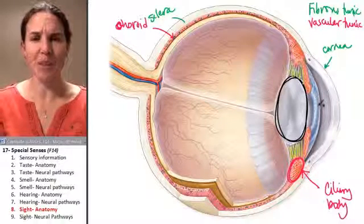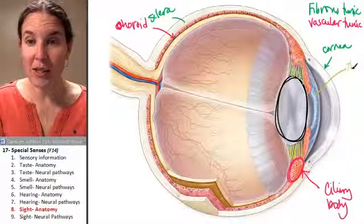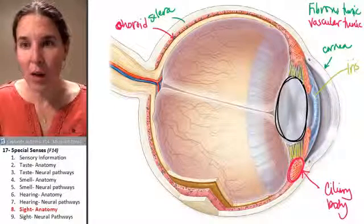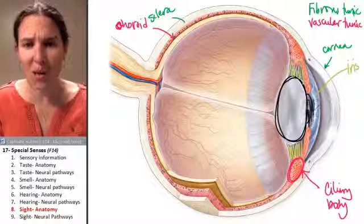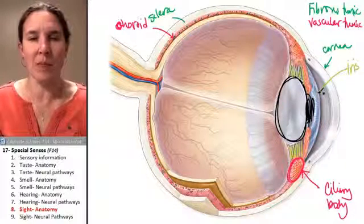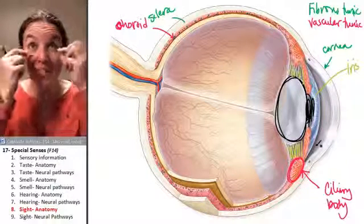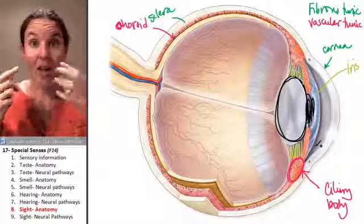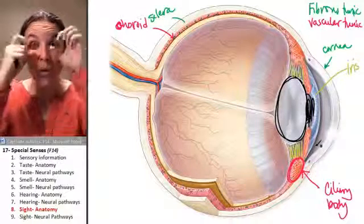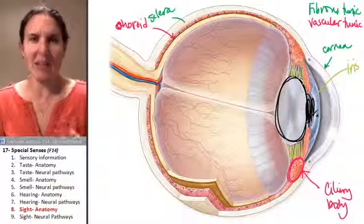What else? The vascular tunic also includes the iris, and the iris is the colored part of your eye. The iris surrounds a hole, a pupil. This is the pupil, and it actually is a hole because if you didn't have a little window that light could go in, you aren't going to be able to see anything. So let's make sure we have a hole there, and that is your iris. And we've already talked about the muscles that are found in there, that are controlled by parasympathetic and sympathetic neurons that control the size of your pupil. Those are embedded in the iris.